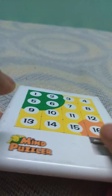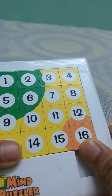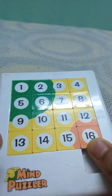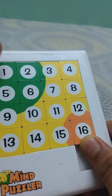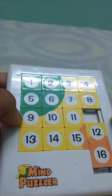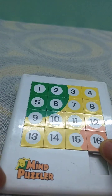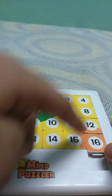Basically, this is a bunch of numbers, as you can see over here. I've currently solved it because I'm a pro at this, so I thought to make a video about it. What you have to do is arrange these numbers from here to here, 1, 2, 3, 4, here to here, 5, 6, 7, 8, here to here, 9, 10, 11, 12, and here to here, 13, 14, 15, 16.